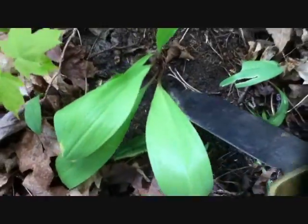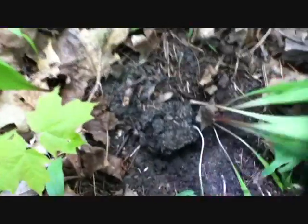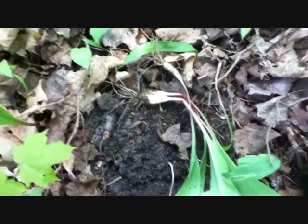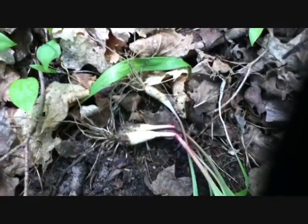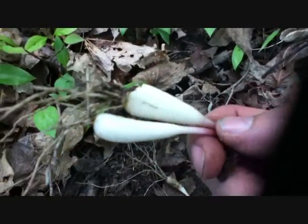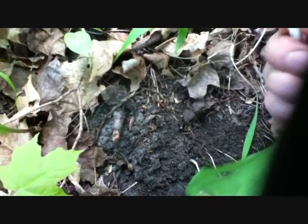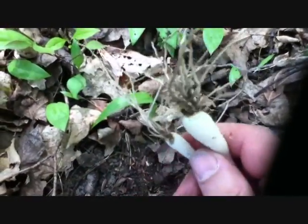So what we're gonna do is get down in the ground, get it down there, and there we go. And you can definitely tell them, because you can smell them. And what you want to do is take them, clean them off. And right there, baby, your Michigan leeks. Tastes just like an onion, but they're very strong. Very strong. So, that's them.